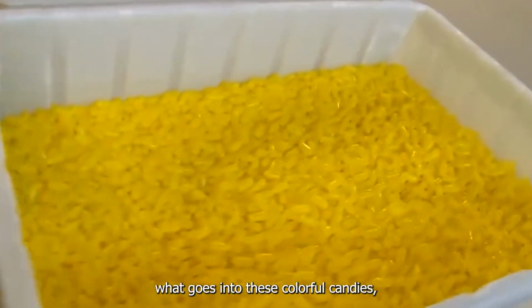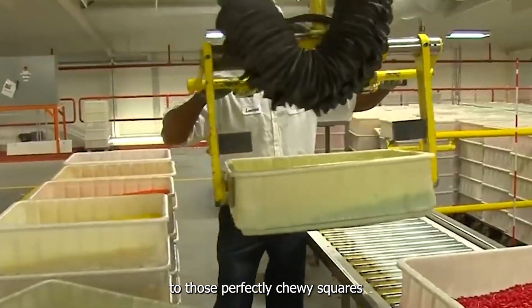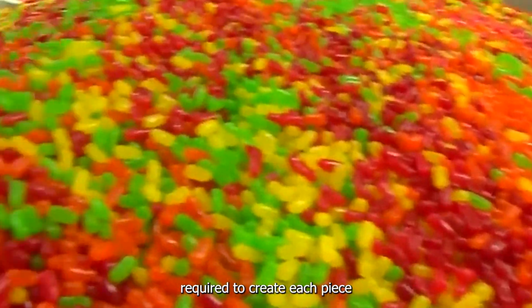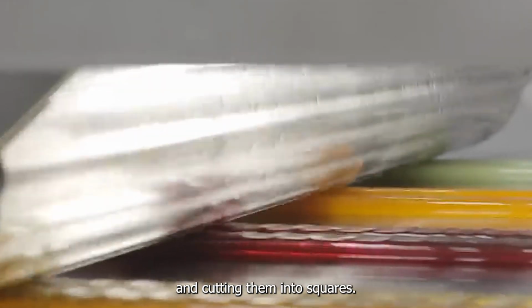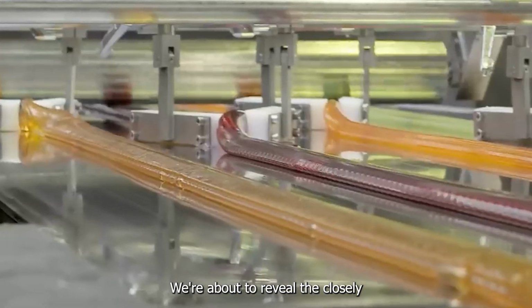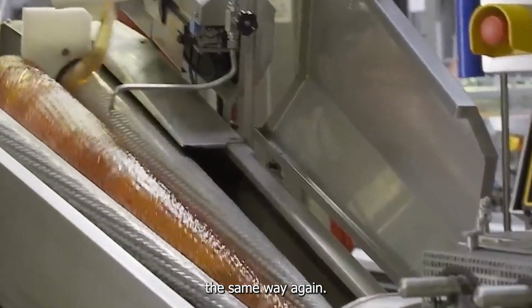Now that we know what goes into these colorful candies, let's move on to see how these ingredients come together. You're about to witness the transformation from raw materials to those perfectly chewy squares we all know and love. Get ready to see massive mixers in action and learn about the precision required to create each piece of Starburst candy. Think making Starburst is as simple as mixing ingredients and cutting them into squares? Think again. The journey from raw materials to those iconic chewy candies is a feat of modern engineering. We're about to reveal the closely guarded extrusion process that gives Starburst its distinctive shape and texture. You'll never look at these little squares the same way again.